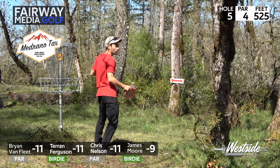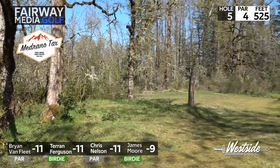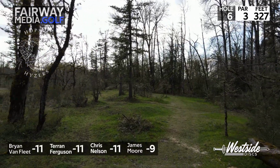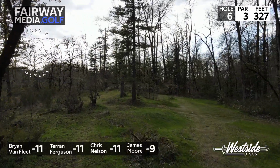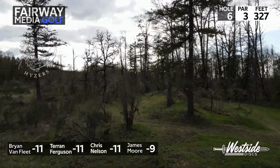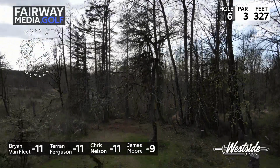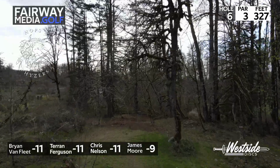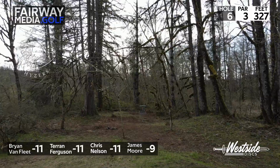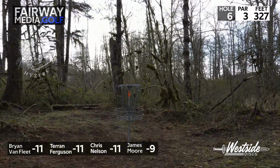We have a three-way tie at negative 11 right now, James with 2 strokes to make up going into hole 6. Hole 6, we are playing to the new pin position that was put in just a month or two before this tournament. The drone is going to take the forehand or turnover gap over here down the left side. There's also a hyzer route. Both of them get kind of tight up here at the end. Right before you reach the green, there are a bunch of trees ready to jump out and stop your throw.